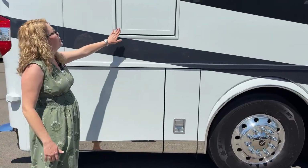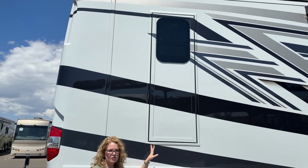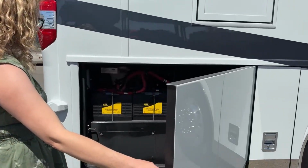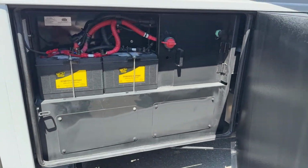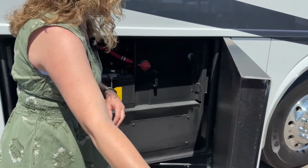And then you can see here we've got the emergency exit door. Again, not a far jump if it needed to be a jump, but again, it has a ladder, so hopefully you'll never have to use that. Right here we just have engine batteries and the disconnect for said engine batteries, so you don't drain those if you're not using the coach. We also have a place for a diagnostic to be plugged in there.